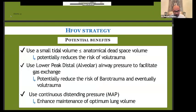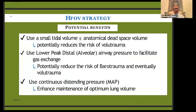What are the potential benefits of using high frequency? Because in high frequency, the concept is we use a small tidal volume, usually lower than or equal to anatomical dead space volume, and that potentially may reduce the risk of volutrauma. In addition, we use lower peak distal alveolar pressure to facilitate gas exchange, and that potentially reduces the risk of barotrauma and eventually volutrauma. And we use continuous distending pressure, we call it MAP, to enhance maintenance of optimum lung volume.